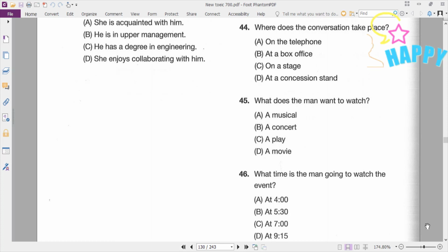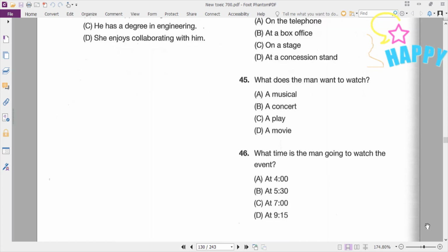Number 44. Where does the conversation take place? Number 45. What does the man want to watch? Number 46. What time is the man going to watch the event?